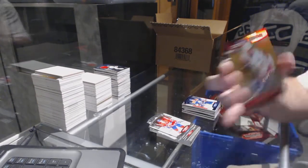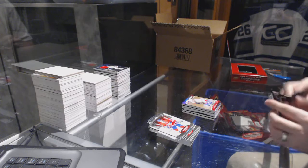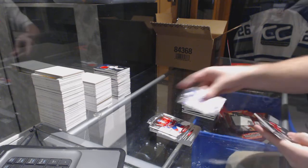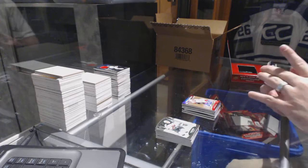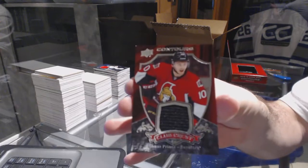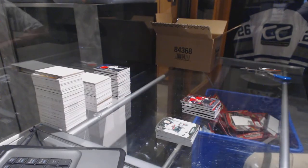And for the Flames, Emile Poirier, rookie resume autograph. We've got for the Winnipeg Jets a rookie resume $3.99, Nikolaj Ehlers. And for the Ottawa Senators Club Crest, Shane Prince. The Prince of Darkness.